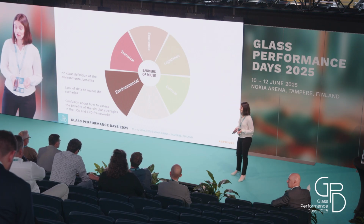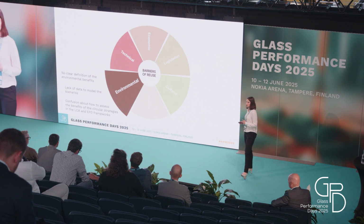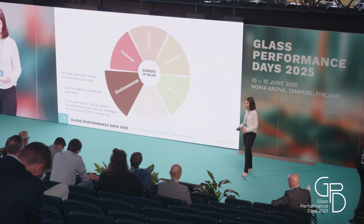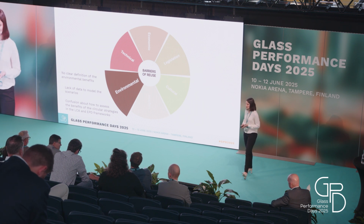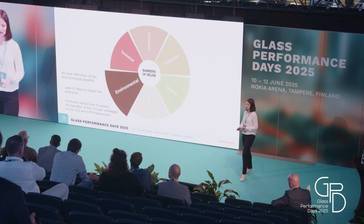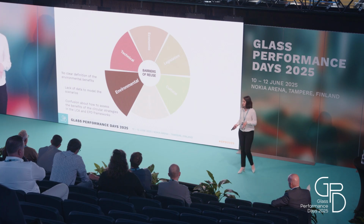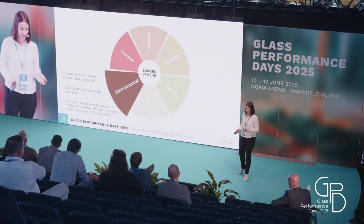Then there's a lack of data, and without the data we cannot base a model or our assumptions on it to do a good environmental assessment and to come up with values that we can use to communicate to stakeholders, and that we can use to then compare it with other circular strategies such as recycling.